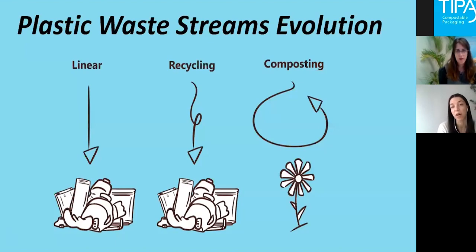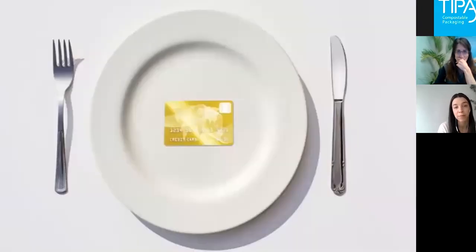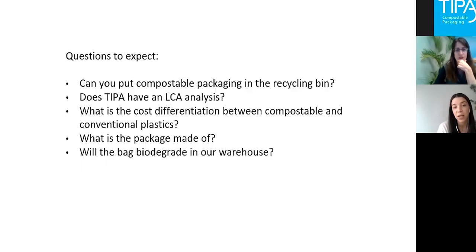Many plastic items are not actually recycled, and it still doesn't provide us a real circular solution because recycled items do eventually end up in the landfill. Recycling only postpones the inevitable, which means that it's not fully circular. Today, we know that it's not enough to reduce waste or to recycle. We need to turn our waste into a resource.